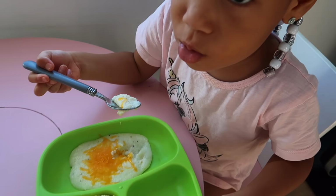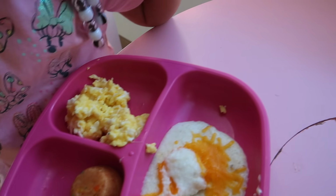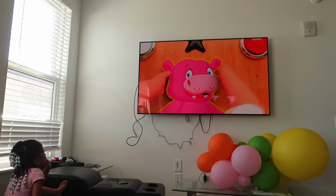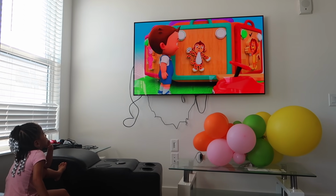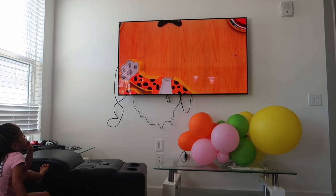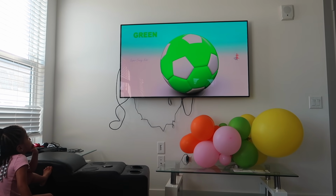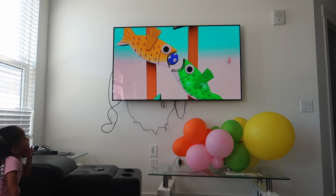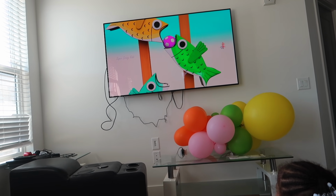My hair is a little closer, Johnny Bean. Yummy. Should feel like a lady. No, mommy got her own baby. That is a hippo. Remember hippo. Oh, what do we see? Monkey. What color is that ball? Green. Good job, Jiya. Good job, Journie. Good job, Blue. Pay attention, woman. Good job, Jiya. Okay. Purple, babe.